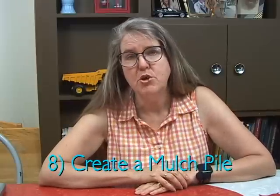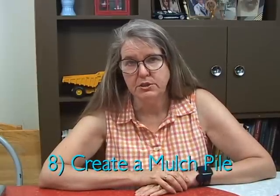Rule number 8, create a mulch pile. All right, so if you actually have some scraps that you're not going to be able to use for your veggie broth, make sure that you have a mulch pile in your backyard.